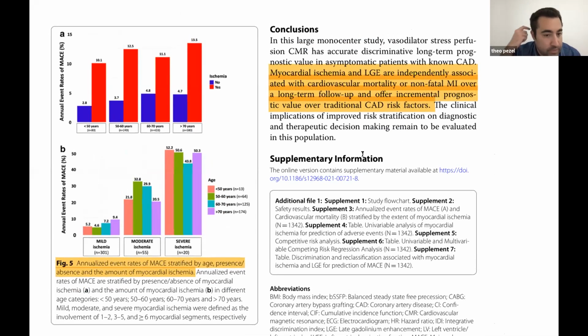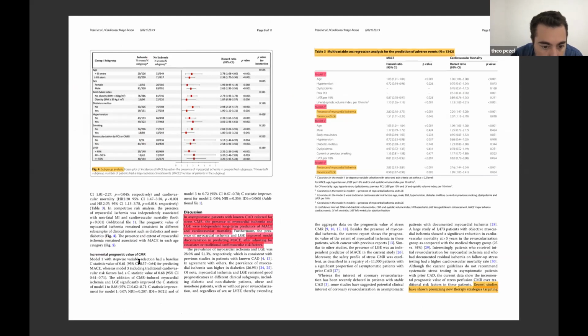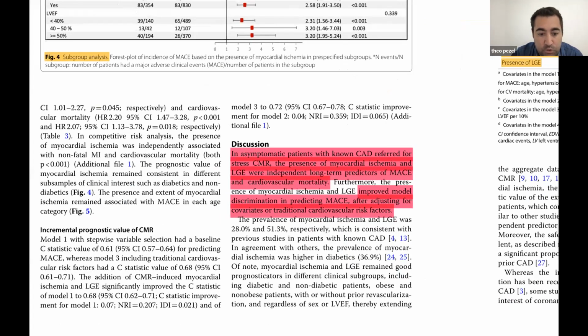Another point: when we discuss prognosis, it's so important to assess the age interaction. I will just show you the top one. If we check by different subgroups of age, systematically, in red, patients with ischemia present a higher risk of annual MACE event rates compared to patients without ischemia. Last point, in the incremental prognostic value, it's really important to emphasize that both ischemia and LGE improve the C-statistic by 0.07, and the NRI and the IDI, compared to the traditional risk factors model.